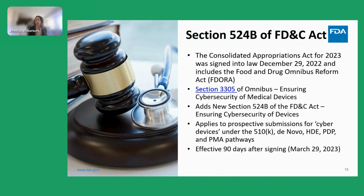But the big change, right, is now the requirement to be cyber secure for many types of medical devices is statutory. It's not an FDA regulation. It's in the statute. So it applies to prospective submissions, which means it's only for things going forward. It's not for devices approved before this passage. For things like 510Ks, de novos, HDEs, PDPs, and PMA pathways.